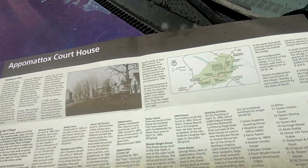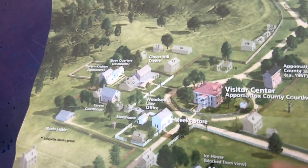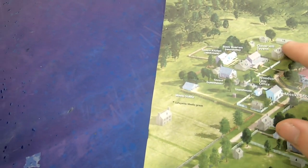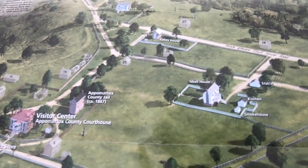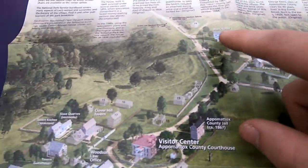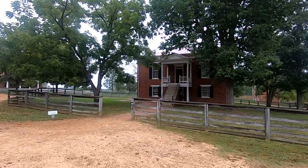Okay, so here is a map. Well, not exactly that one, but here's a map of the old Appomattox Village. We have the visitor center right here. The McLean House, where the surrender was taken. We also have some law offices, some slave quarters, and even the county jail. Check that out. Also, we have over here the Isabel House, Smokehouse, Mariah Wright House, and many other buildings along the way. Okay, so here is the visitor center courthouse.